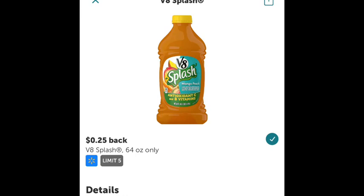Last rebate was the V8 Splash again. Priced $1.84 in my Walmart. Didn't have a coupon, so I paid $1.84. There is a 25 cents Ibotta rebate, making the final cost $1.59 for the V8 Splash mango juice.